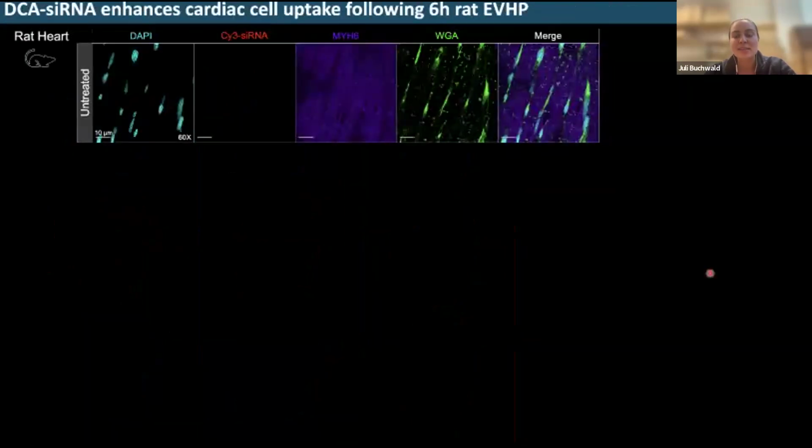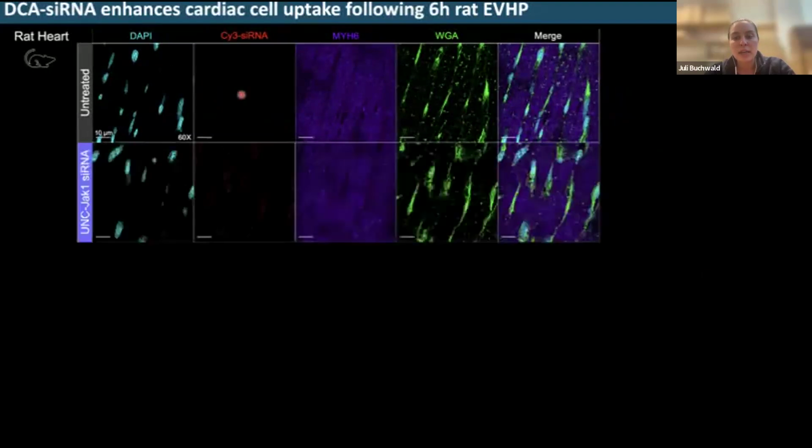We then wanted to characterize the cell-specific uptake of DCA siRNA during EVHP, specifically capturing uptake in cardiomyocytes and endothelial cells, as these are the predominant cardiac cell types affected by IRI. In the top panel, we can see untreated control hearts where DAPI stands for cell nuclei. Cy3 is coming from the labeled siRNA, MYH6 stands for cardiomyocytes, and wheat-germ agglutinin stands for plasma membranes, both externally and internally. In untreated hearts, we can see no Cy3 signal as expected, whereas in the unconjugated ex vivo treated hearts, we begin to see Cy3 signal.